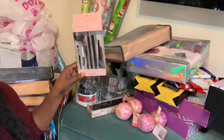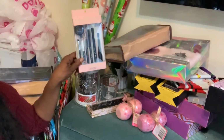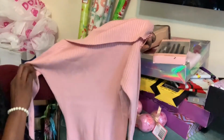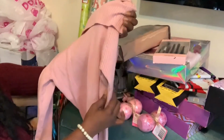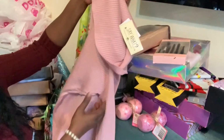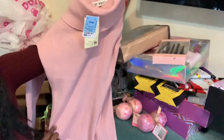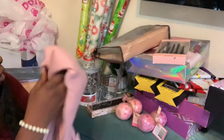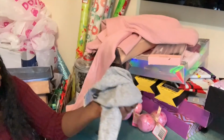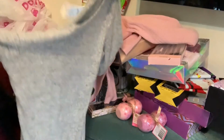Makeup gift set from Ross. I think it was $3.99. Was able to find this cute dress. It was actually discounted by 15% because it had a little snag on it. I don't see it now, but it was something totally mundane, but it was 15% off. Just this other really cute dress that was only $6.99.